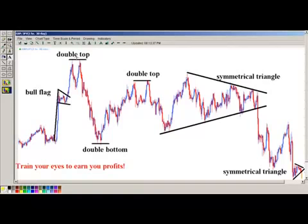Now, some people think double tops have to be to the pip, like whatever the exact exchange rate level is over here, it's got to be that exact same exchange rate level here. It doesn't. It can be a handful of pips above or below, and still count as a double top. And so double tops.